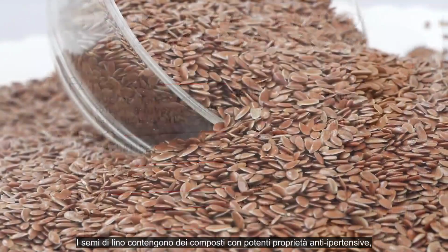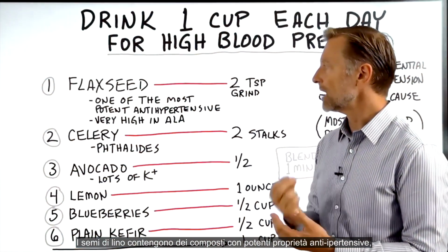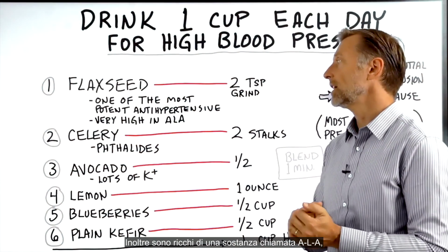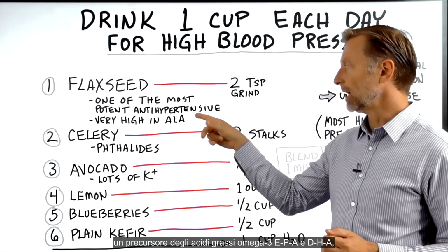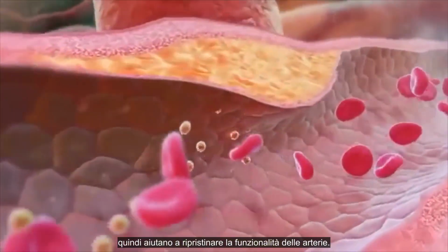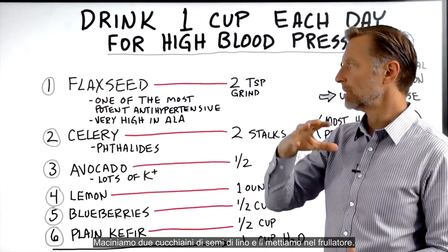Now, why flaxseed? Flaxseed has compounds that give very potent hypertensive properties. So it helps to lower blood pressure. Plus, it's very high in something called ALA. This is a precursor to EPA and DHA, which are the omega-3 fatty acids. So it can help restore artery function, okay? So we're going to grind 2 teaspoons of flaxseed, put it in the blender.